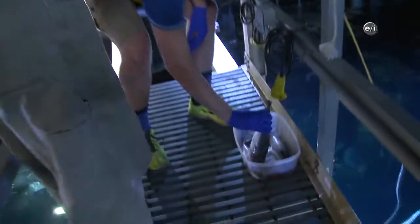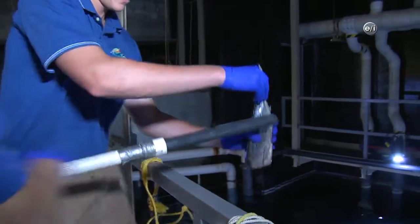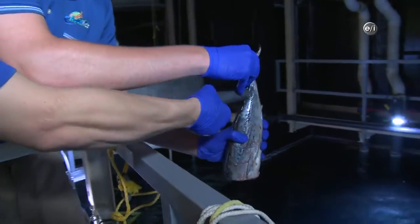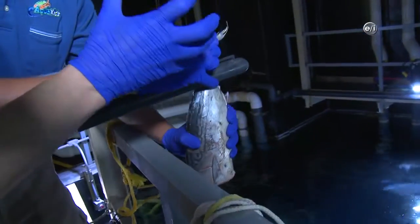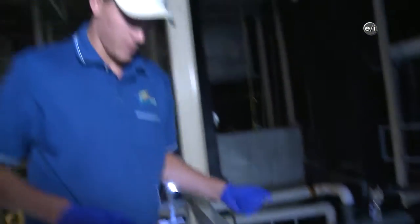We got some bonita and some Pacific mackerel. All right, so just slide this in at the end. You can see the little slots in the groove. You just want to slide up on the tail, and the pressure of the PVC will kind of just clamp on it. Is that good? Yep, looks like you got it.